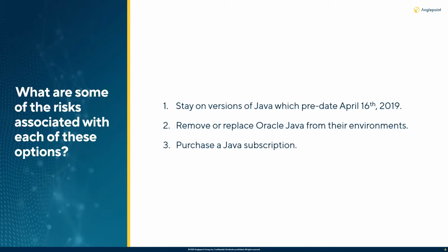Got you. All right. Yeah, thanks for that question, Avinash. So, of course, as you can imagine, we just talked about some of the risks associated with these three options. The point of this presentation is really to focus on this first one, right? So we have organizations who are saying, well, let's just stay on an old version of Java. And I'm not joking, I've had several CTOs, CIOs, very senior leadership who have said that that's the path forward for them. Just don't upgrade Java, stay on an old version, and then, where possible, try to move off of Oracle Java.